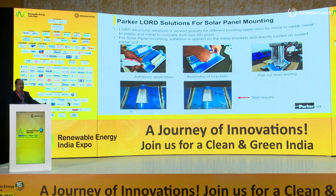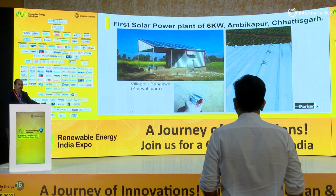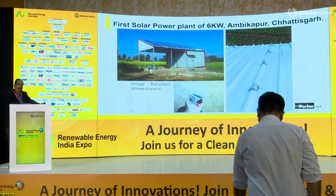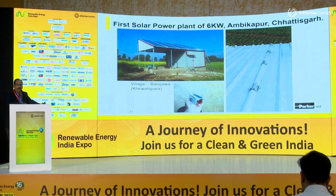This is how we started way back in 2014-15, where we initially tried this adhesive in our laboratory. This is the pull-out testing we did. You can see the load we are getting, 800 kg, 1200 kg. You can see the roof panel getting distorted, but there is no debonding. Our first project was 6 kilowatt in Ambikapur, Chhattisgarh, a very rural area, done way back in 2015. Since then, there has been no complaint.